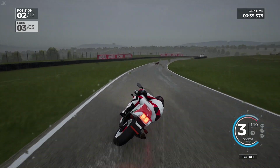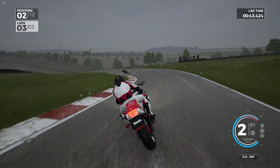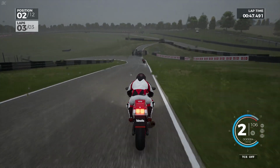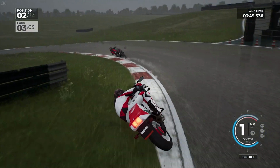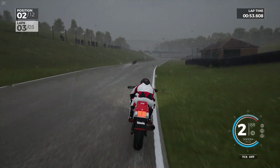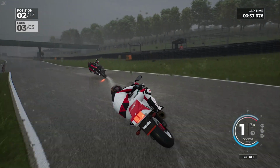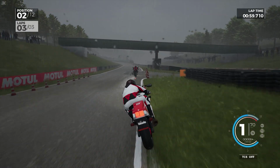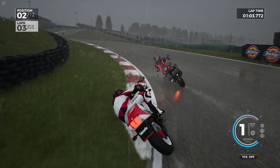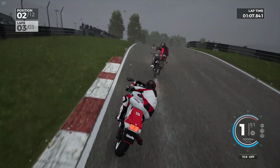Let's go and try and get on the power hard. Brake early. So actually have a good run through the left. Not good enough. Once again, we are gaining. But then we get to this section. Down the inside, not quite.